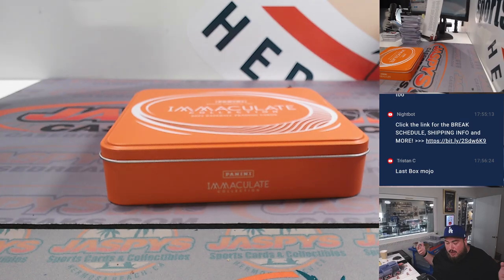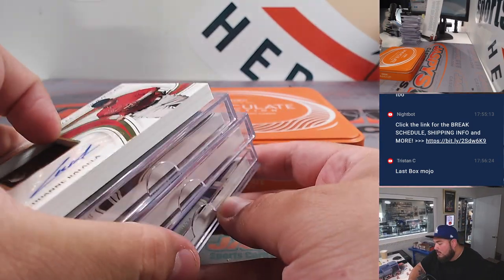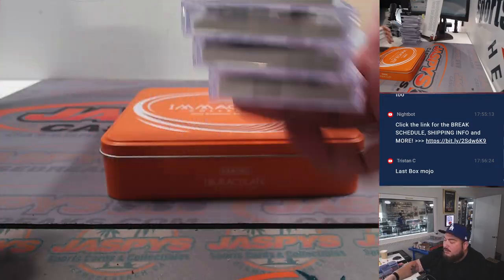So there you go, guys. Very, very nice stuff popping out of here. We had a lot of really thick cards. Obviously, you had that 1-on-1 jet. You had the 1-on-1 there. Just a lot of really nice stuff, guys.